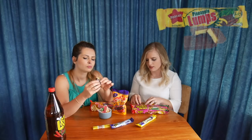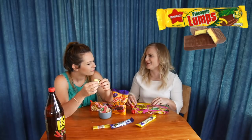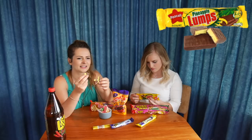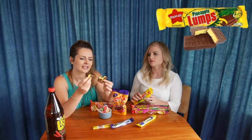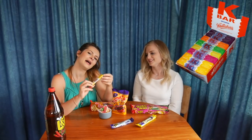Again, I don't know if this actually tastes like pineapple. No. Despite the name, it's not like sweet and tangy. It's not acidic at all like a pineapple. It's not a citrusy flavour. It's almost like a soft pastel candy version of pineapple. Really good though.